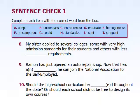Should the high school curriculum be blanked throughout the state, or should each school district be free to design its own courses? So the curriculum means the program of study in the high school, meaning the classes that students are required to take. So should it be the same throughout the state, or should each school district be able to pick and choose its own courses?